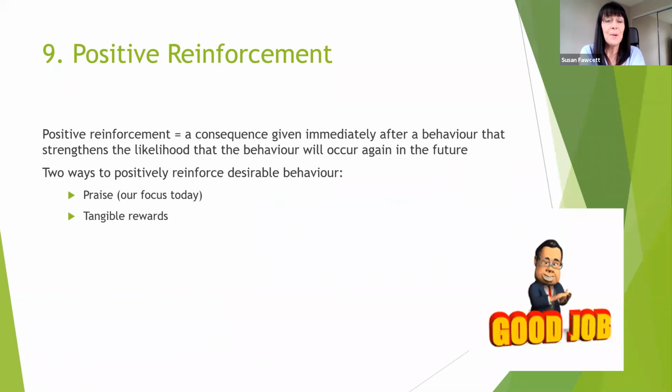Okay, so the first one is positive reinforcement. Positive reinforcement is given after adaptive, desirable behavior. And it's a consequence that's given immediately after that behavior. And this strengthens the likelihood that that behavior will occur again in the future. So you basically want to reward things that you want to see more of, okay?